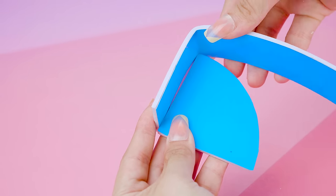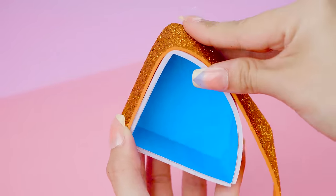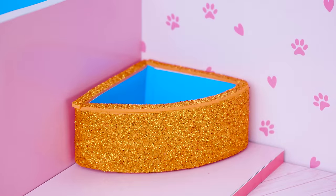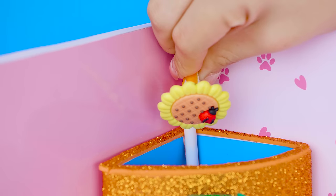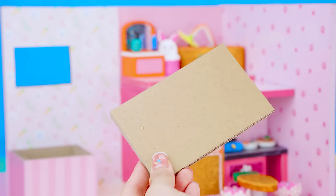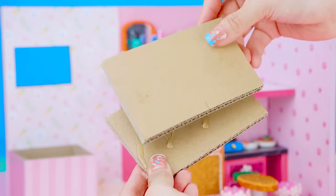Toilet, using Foamex and glitter foam sheet to make the bath. I have an orange washstand. So, I think we need to make a carrot mirror for the bathroom. Then, I want to make which is always necessary for rest and relaxation, the bedroom.